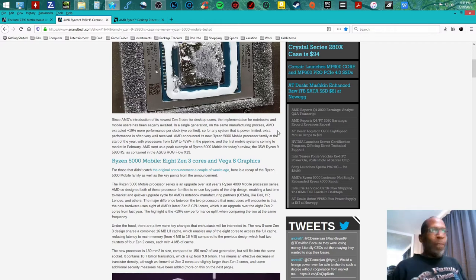Yes, sir. Alrighty. Under the hood, there are a few more key changes that enthusiasts will be interested in. The new 8-core Zen 3 design shares a combined 16-megabyte L3 cache, which enables any of the 8 cores to access the full cache, reducing latency to the main memory, compared to the previous design, which had two clusters of 4 Zen 2 cores, each with 4 megabytes of cache.